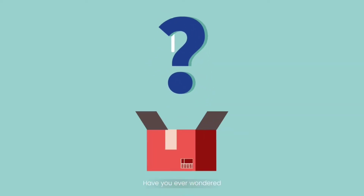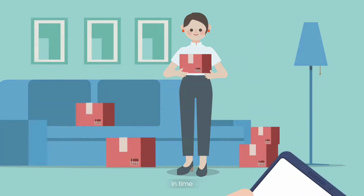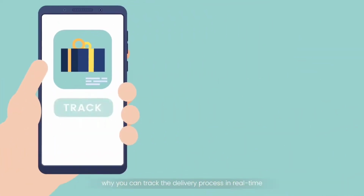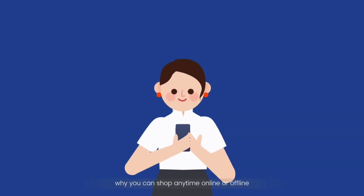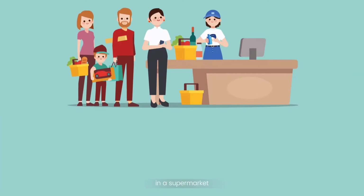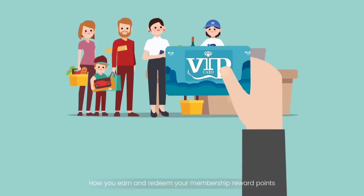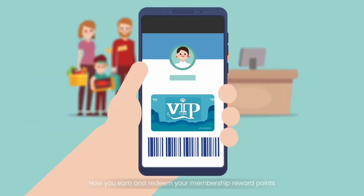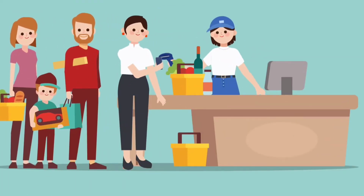Have you ever wondered how your mails and parcels are delivered to your doorstep in time? Why can you track the delivery process in real time? Why can you shop anytime online or offline, in a grocery store, in a supermarket, or on an e-commerce platform? How do you earn and redeem your membership reward points, and how do you enjoy the promotional discounts?